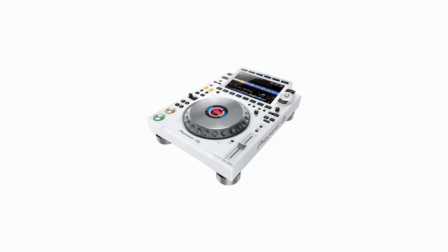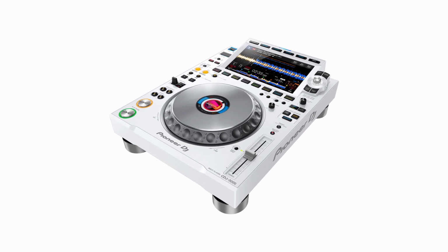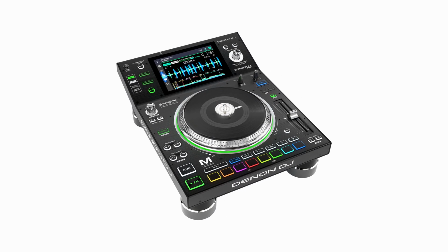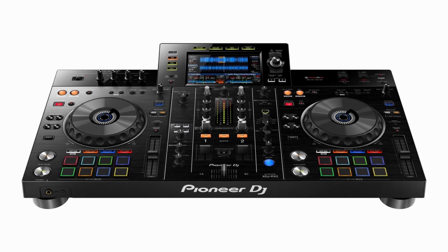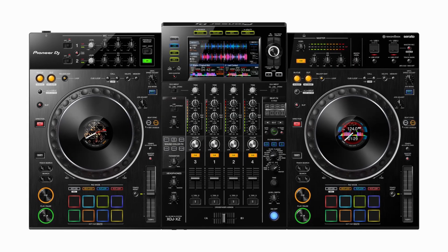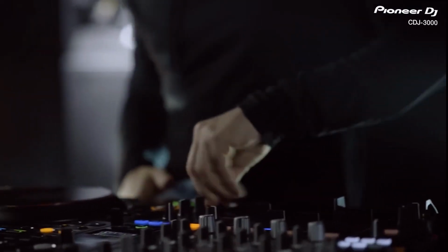So that's where the new CDJ-3000 comes in. Actually, I'm a bit disappointed. I thought that because of the pressure from Denon, they would really add something new and set themselves apart. But I saw a lot of things ported from controllers and things that we are already familiar with. And of course, the new key syncing features, nice, I guess.